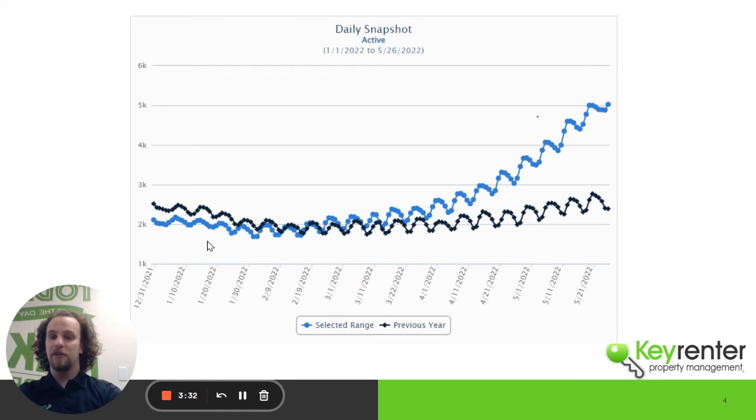Next thing I'm going to show you is inventory. We've had historic low inventory in Utah, less than 3,000 units available at a time last year. That's this black line. This year, we're actually seeing growth, which was much needed. We're up to almost 5,000 active properties on the market, which we need.